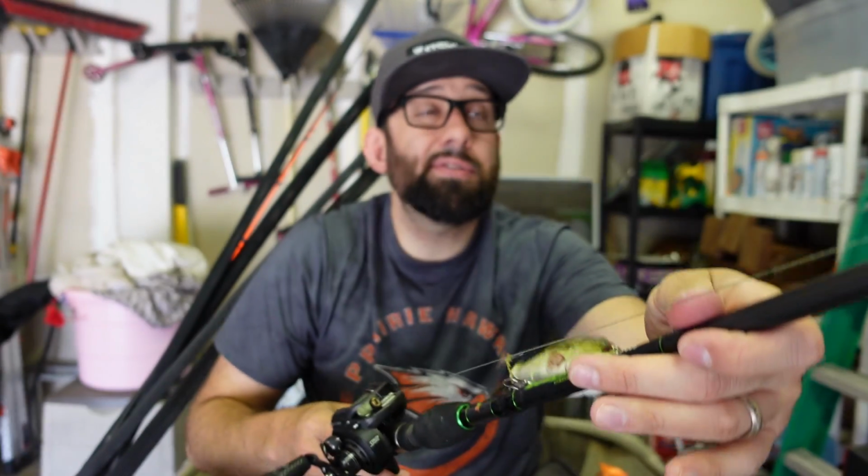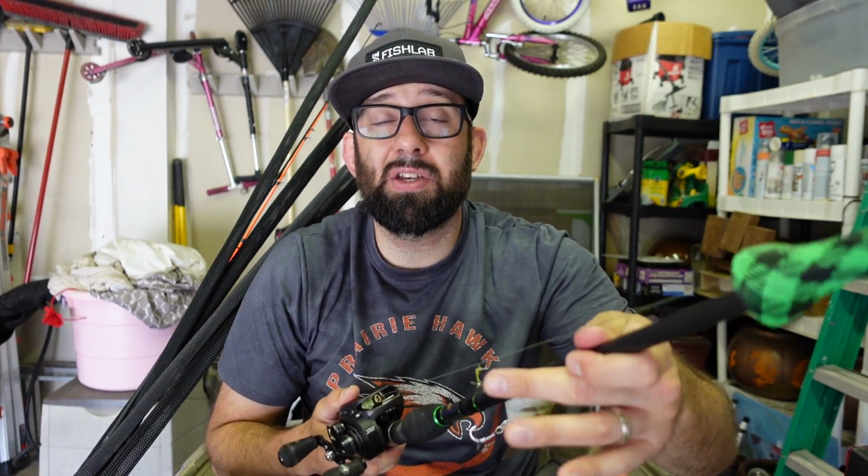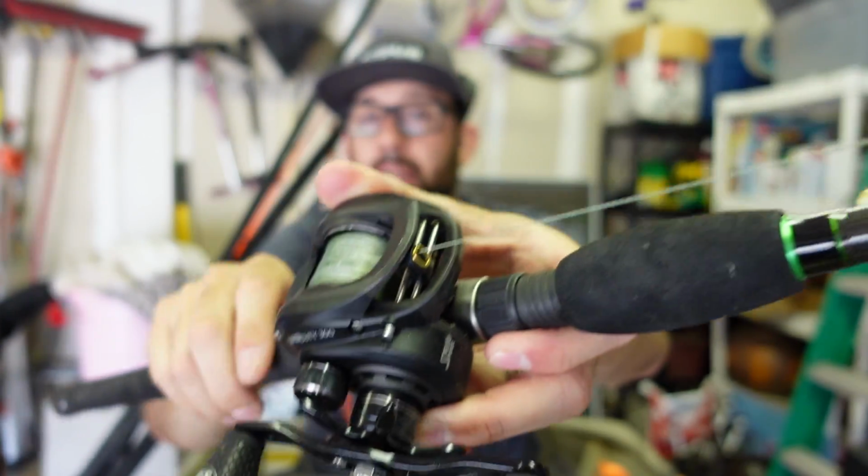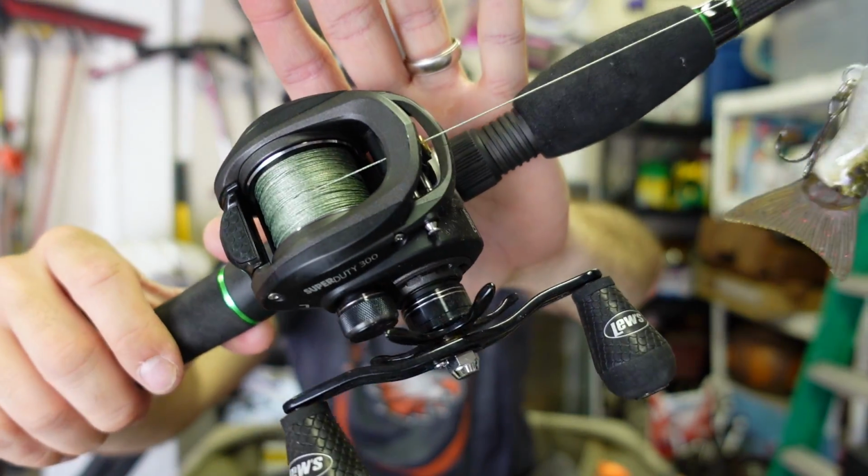I would throw an 8-ounce lure on it because I feel this rod's kind of soft. I've thrown the 130 Chapo on this and actually liked it a lot for that. So, maybe up to 4 or 5 ounces or something. I wouldn't go much over that, but Lew's Super Duty 300, I have really liked that reel. It has felt good so far and it has held up to what I've put it through.